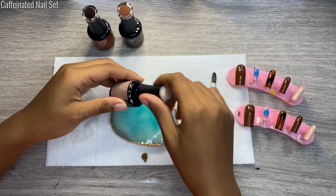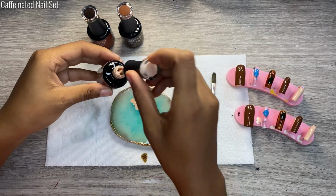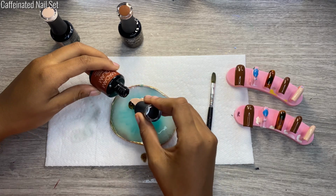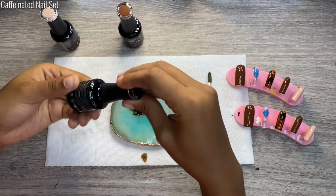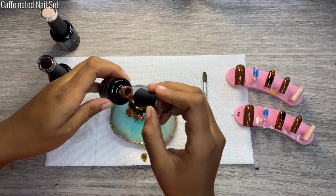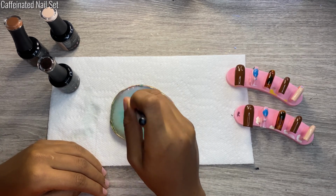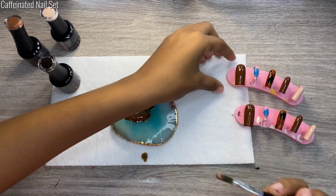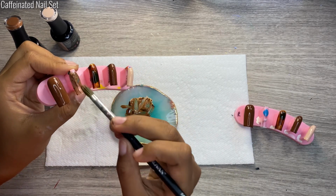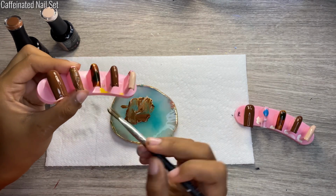So you just pour a little bit out. You really could just use the brush, because you don't need too much. Depending on the look you're going for, you can always add more of another color later. But since it's my first time using these polishes mixed together, I don't really know what kind of color I'm going for, so I just kind of have to experiment with it. Obviously, as you guys can see, you're going to see more brown than anything, which I'm kind of fine with because the nails are brown anyways.